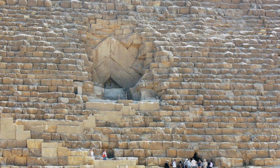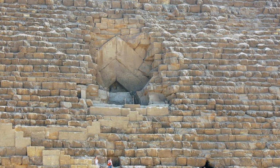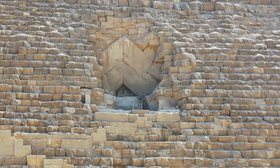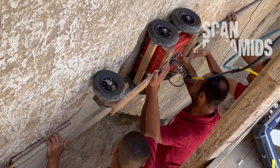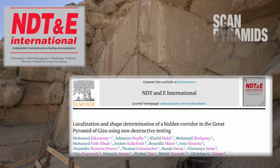But the muon scanning technology was not enough, and so, between 2020 and 2022, ground-penetrating radar and ultrasound measurements were taken, and they too confirmed the corridor behind the chevrons. This is why scaffolding has been seen at the Great Pyramid entrance for the past 2 years, and noted by many people on social media. The results and associated diagrams are being published today in Nature Communications, in a paper titled "Localization and Shape Determination of a Hidden Corridor in the Great Pyramid of Giza, Using Non-Destructive Testing."